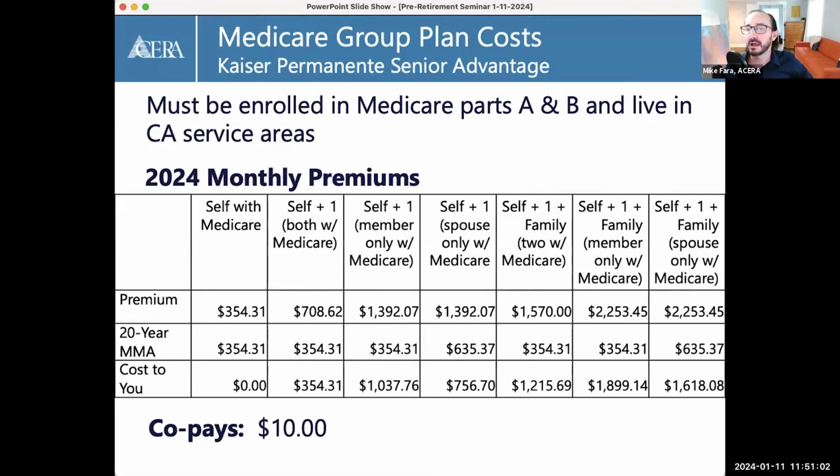And then there's a question up on the board: if you have medical through your spouse, do you still get your monthly allowance? You don't. We don't have a share the savings program either. So what you would need to do is look at the cost of being enrolled through your spouse, if there's any, versus the cost of being enrolled in ACERA's plans, and then compare those and maybe go with the cheaper one. Or another consideration is the company and the level of care. I will say that this Kaiser Permanente Senior Advantage is a very rich plan and provides a lot of benefits.